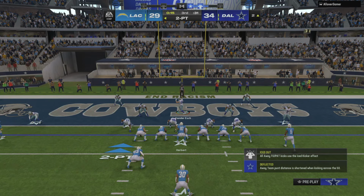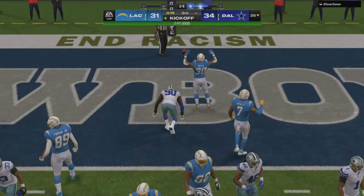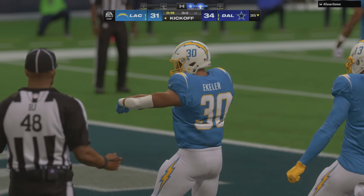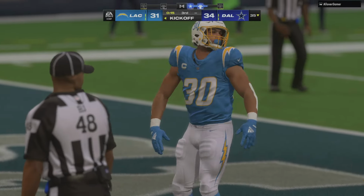They're going to try and run. And he will dive into the end zone, and the 2-point conversion is successful. Well, I guess the coach looked at the 2-point cheat sheet, said go for it, get it to a 3-point game, and they did it.